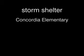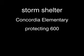On November 5th, 2013, voters within the Concordia School District will be asked to decide the fate of the USD 333 bond issue. If passed, this bond will finance the construction of a FEMA-approved storm shelter at Concordia Elementary School, capable of protecting over 600 students and staff in the event of dangerous weather.